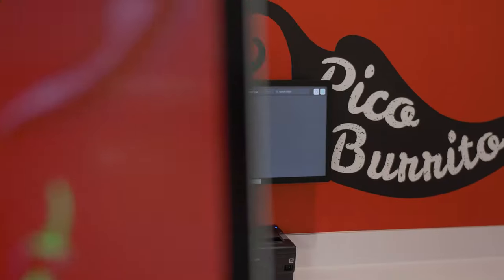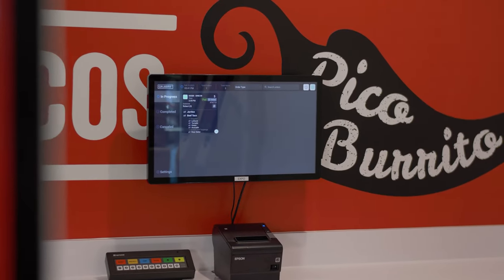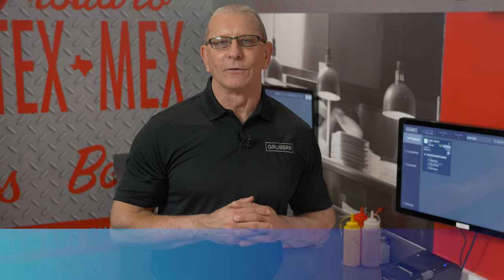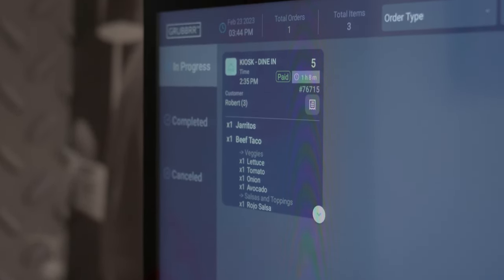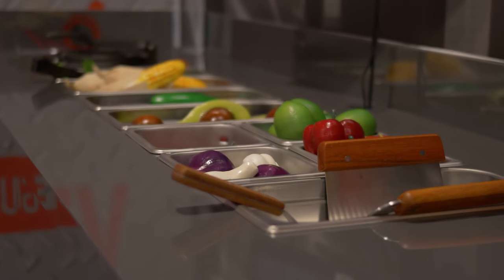Operational efficiency is core to GRUBBRR's mission. GRUBBRR's kitchen display system, or KDS, creates back-of-the-house optimization. You'll notice that GRUBBRR's KDS is rather sophisticated. It can delineate between takeout, dine-in, and even third-party delivery orders. It displays all orders and the corresponding customizations, which minimize incorrect orders. GRUBBRR's KDS technology can maximize operational efficiency by routing specific order items to the corresponding prep areas.